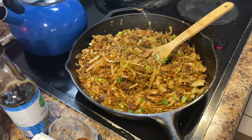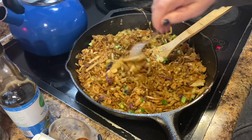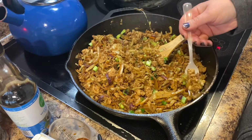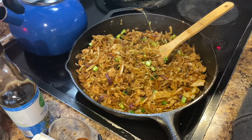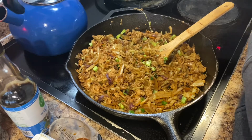Okay, so I'm gonna taste it. It looks good. It looks really good, actually. See if I need to add any more. I did add a little bit more soy there, well, tamari, because I was going gluten-free here, than I normally do, because I know that this turkey will soak up the flavor.